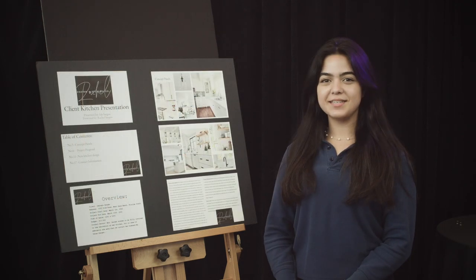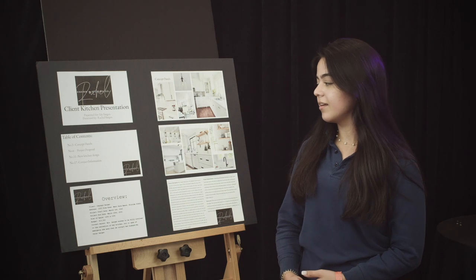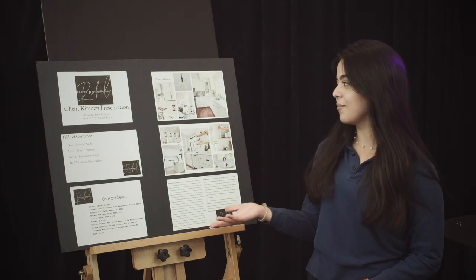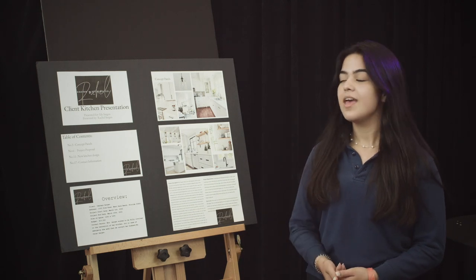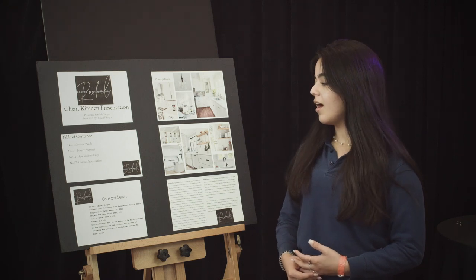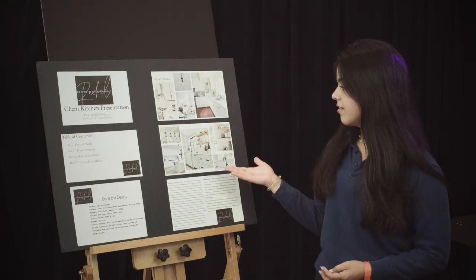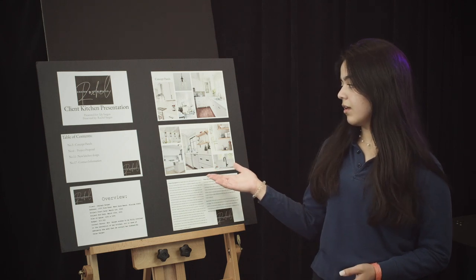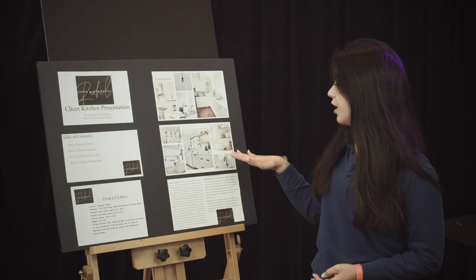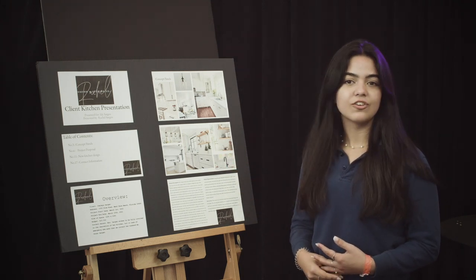For this project, Miss McFaden told us to get a client and build what they wanted us to build. So I chose my mom because we're remodeling our house right now, and she wanted me to design a new kitchen for her. Something she wanted me to implement were the white cabinets, specifically acrylic polished ones, and just like the organic wood shelves and bronze features.